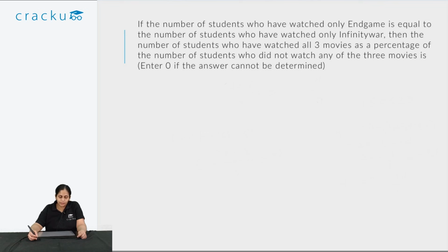Let's consider the last question of the set. If the number of students who have watched only Endgame is equal to the number of students who have watched only Infinity War, then the number of students who have watched all three movies as a percentage of the number of students who did not watch any of the three movies is what? So basically, this is saying the number of students who have watched only Endgame is equal to the number of students who have watched only Infinity War.